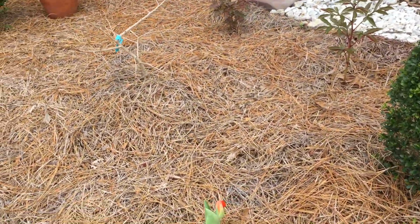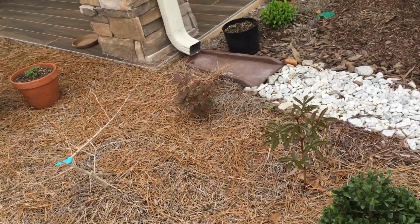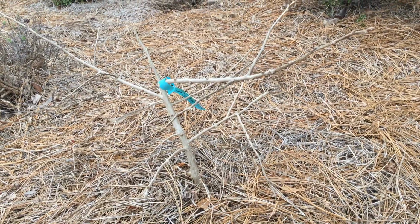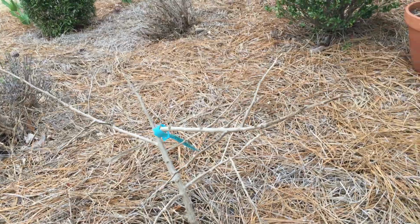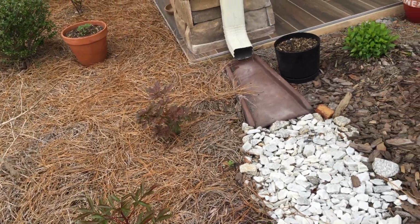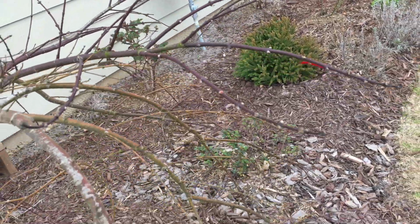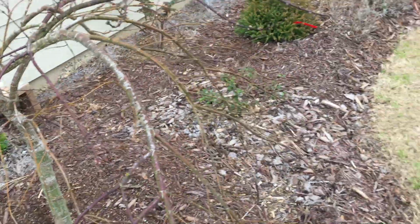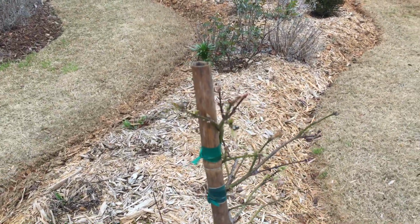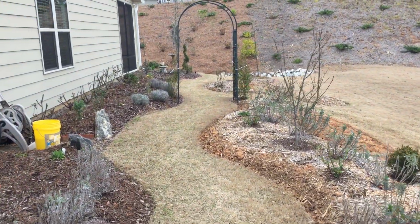So here we have a beautiful one coming up. My dwarf ginkgo biloba, Jehoshaphat, just budding up also, ready to pop. So got two peonies right here. Now the crimson queen on this side, budding up, ready to start leafing out. Same thing on this side. The waterfall maple. All right, so the garden is breaking dormancy. That's a good thing. So we're getting ready for spring.